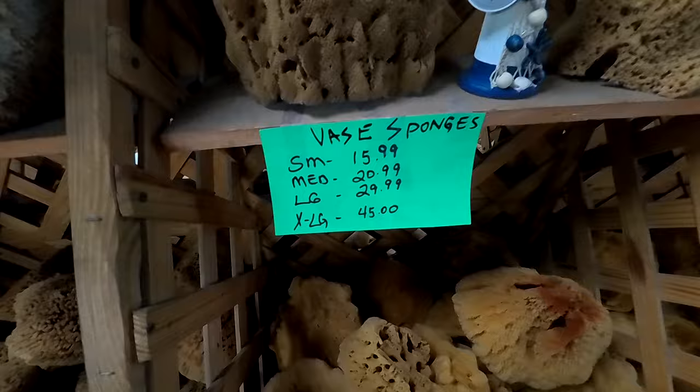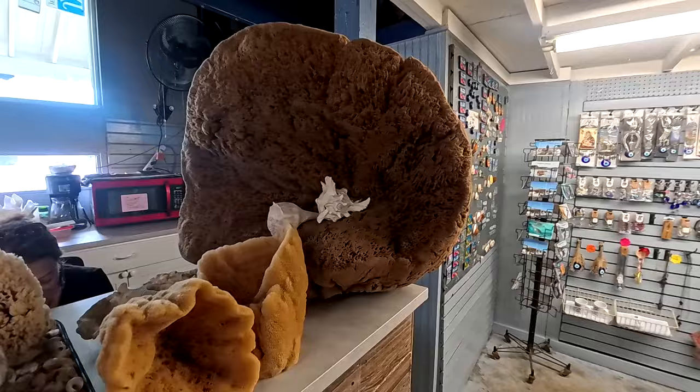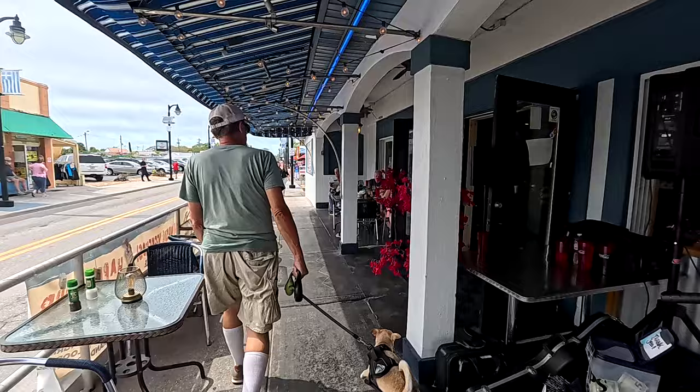Look at this one here. Isn't that pretty cool? Oh, wow. That's neat. I'm sure little fish or whatever lived in there, or crabs. Oh, look at this massive one here at the counter. They have another display here with coral. That's neat. What a very cool shop. I'm glad I went in there. Oh, nice. You can stand up and live music.